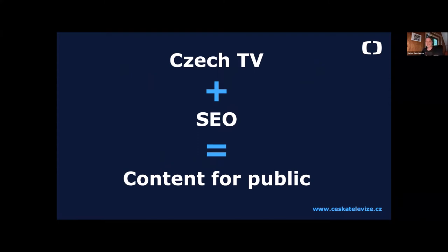In our case, we don't see SEO as a means of marketing, but as a means of getting content to the public through one of the most important non-paid channels, organic search. Easy availability of content to the public in search fulfills, from my point of view, the very essence of public service as such. And one of the most important goals of the whole project was to make the content of Czech Television as easily accessible as possible to its users. And with good SEO, this can be achieved with good results. So I need the public service, and SEO means content is available for the public.